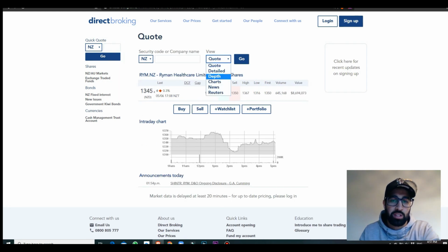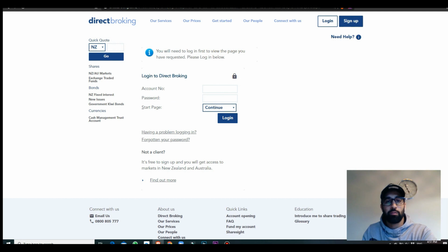So this little graph is quite good too. It will show you the depth. Obviously you need an account for that, and it basically shows you how many bids and how many asks are in the market. So, buyers versus sellers. It's a good way to know whether the stock is more in favor of the buyers or more in favor of the sellers.